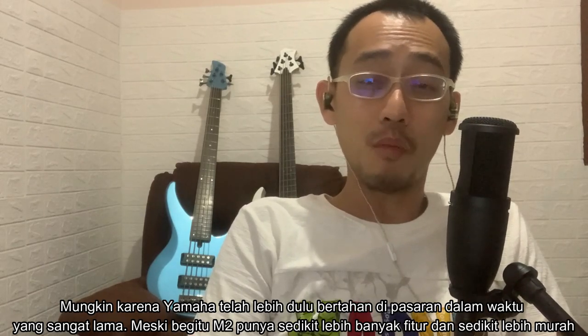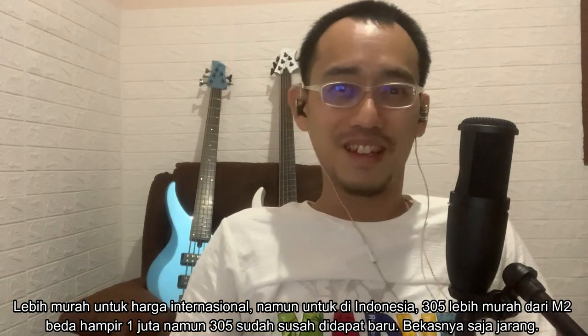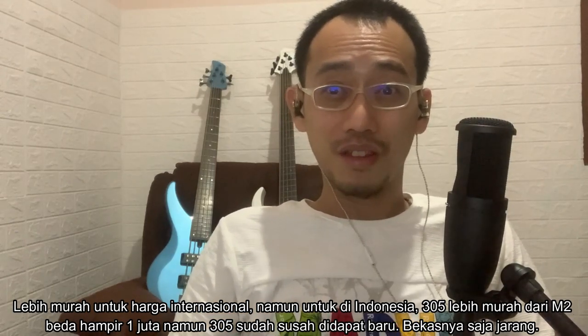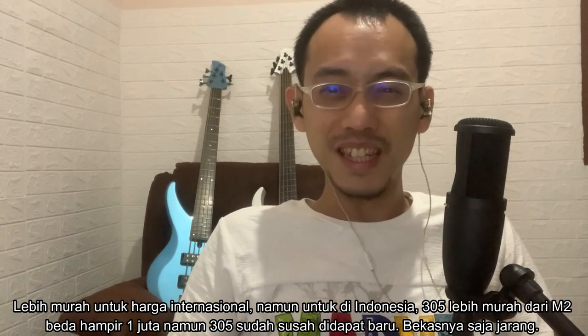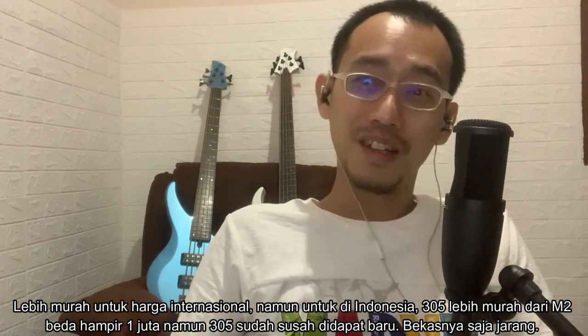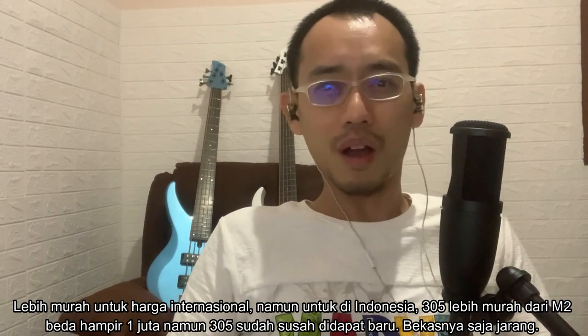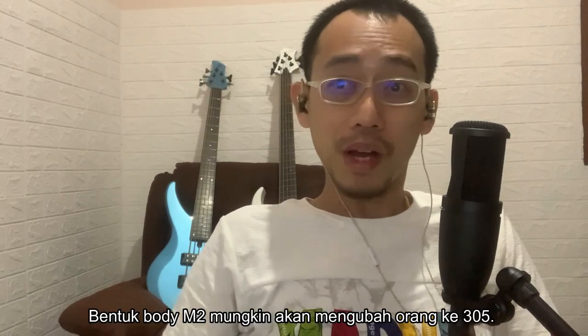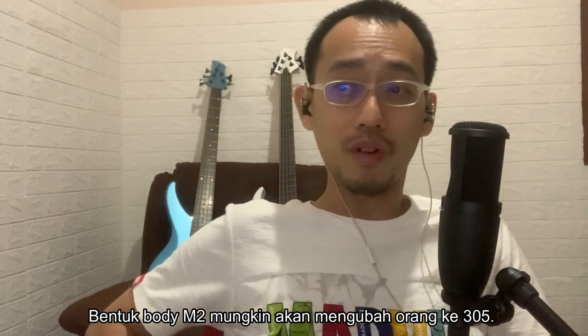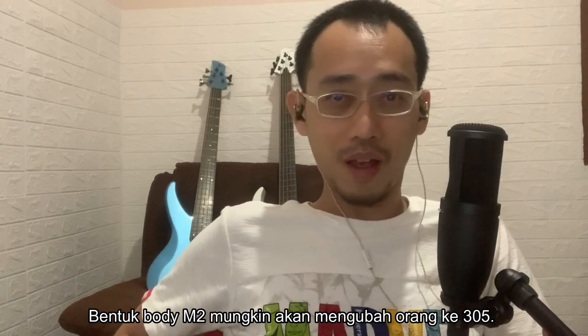Although M2 may have more features at a slightly more affordable price internationally, in Indonesia, 305 is $69 cheaper than the M2. But it's difficult to find the stuff here in Indonesia. I don't know how it is in your area. And the body shape might change some people to go from M2 to 305. It happens to some people.